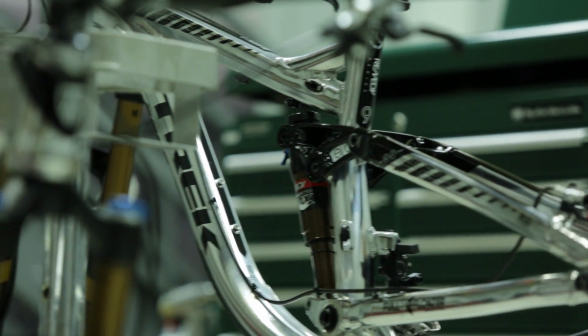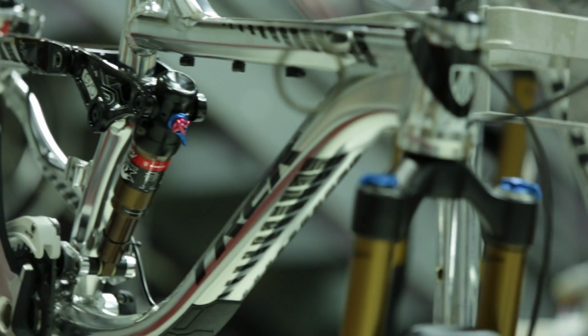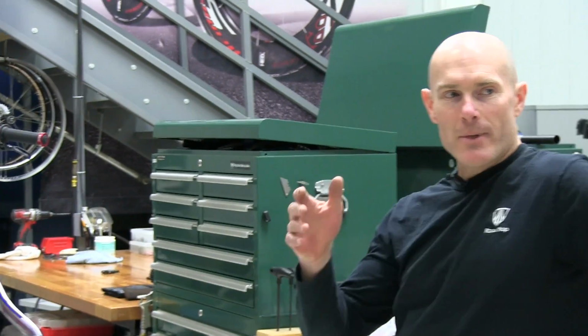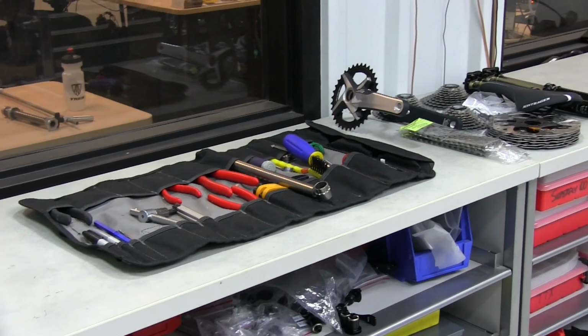The enduro program is one of the mountain bike teams that we support, or one of the mountain bike programs we support. We also do the Trek Factory Racing team. All of their equipment comes through this shop, and then we also do Trek World Racing through this shop.